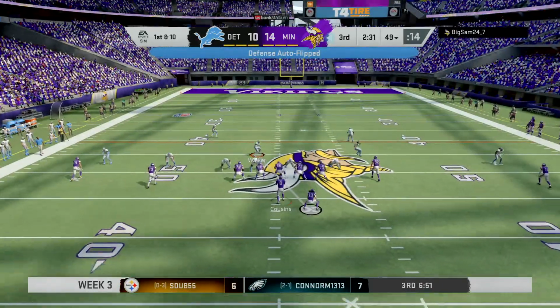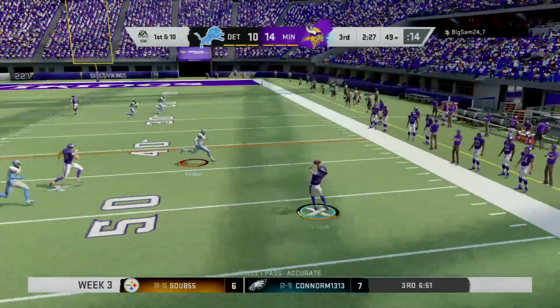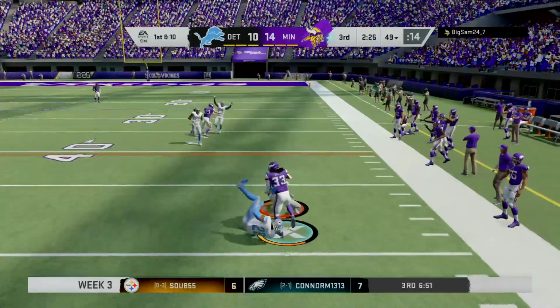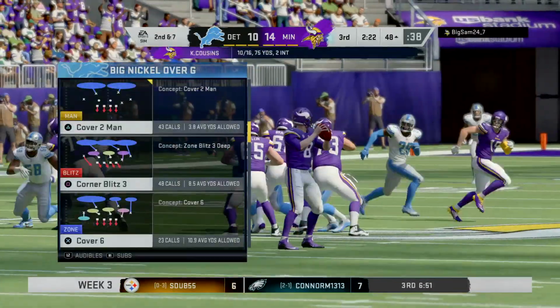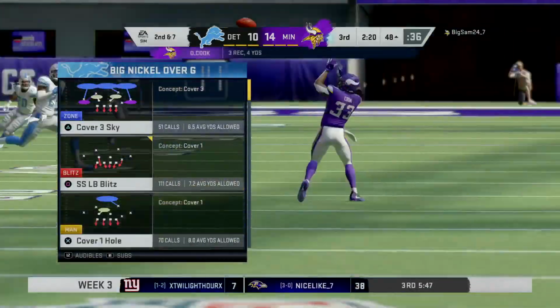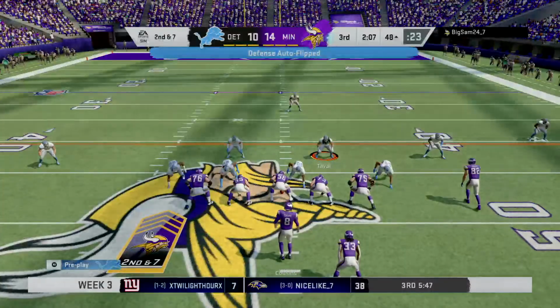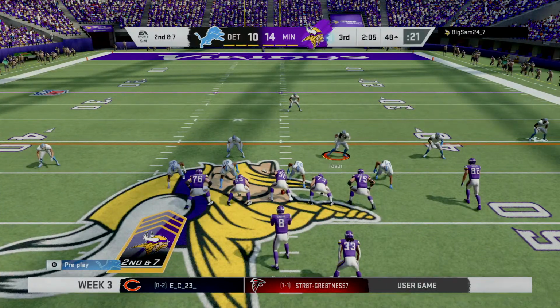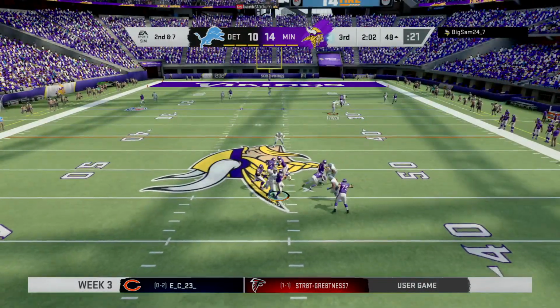1st and 10. From the shotgun, it's Cousins. He gets this one into the hands of Dalvin Cook. Call it a 3-yard gain, and that'll make this a 2nd down. And we see another pitch and catch there to the running back. This position just continues to evolve. They become just as critical to the passing attack as a lot of receivers, tight ends.